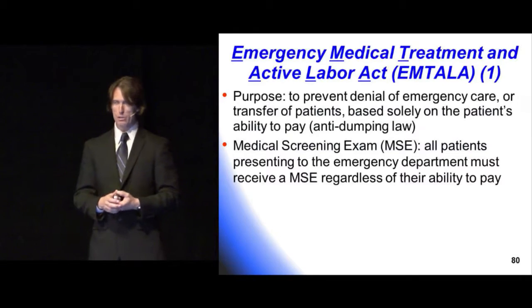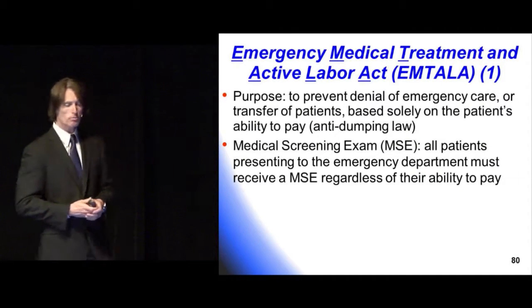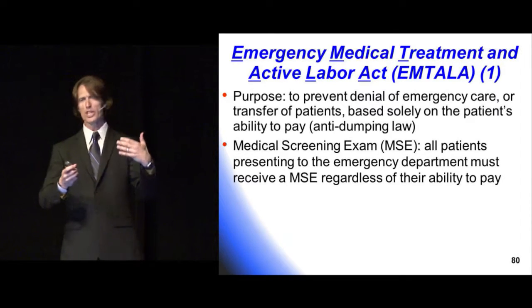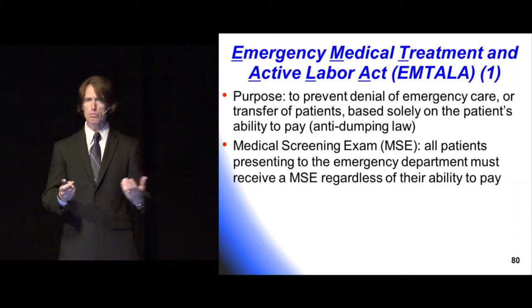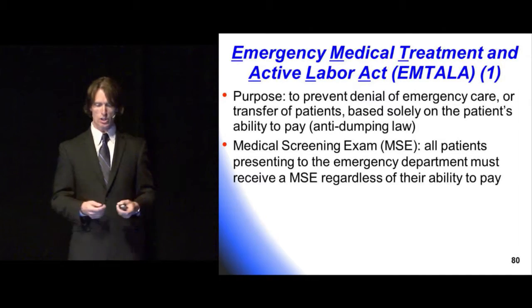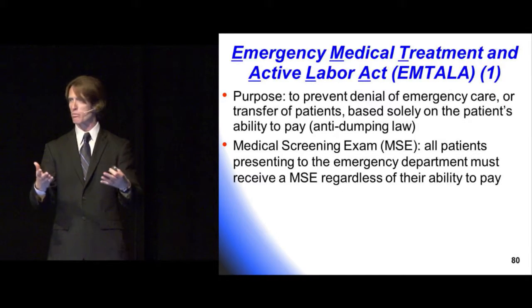All right, medical legal aspects of emergency medicine. And there will be at least a couple questions here, I can guarantee you. So EMTALA. What is the purpose of EMTALA? It was to make sure that people weren't sent to other facilities because of a lack of ability to pay. And it was a good idea, but it certainly had some consequences for us that aren't so positive. So you didn't dump patients on another hospital because of a lack of ability to pay is one reason they call it the anti-dumping law.